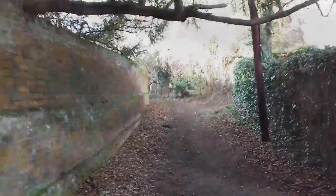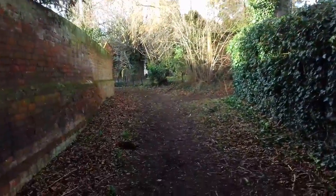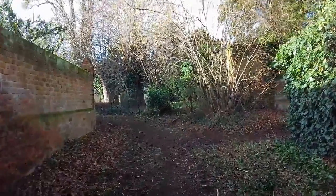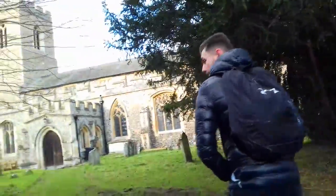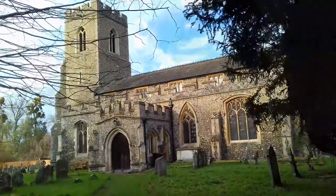We're back in Much Hadham and we're approaching St Andrew's Church, the parish church, and also next door to it is the Bishop's Palace, which is of particular historical interest. Okay, visit the church first, so you know the score. Let's go through that door.